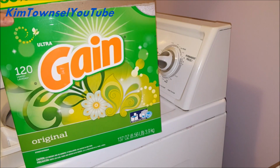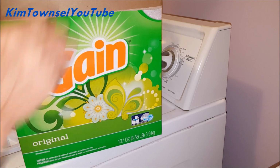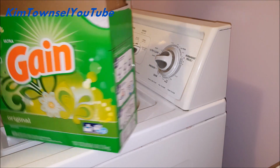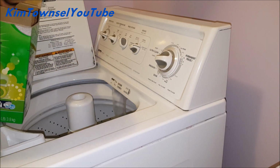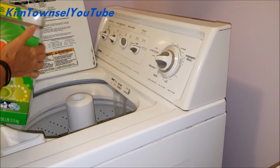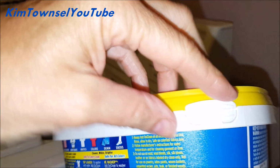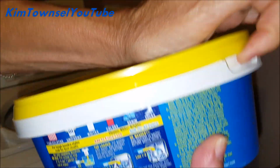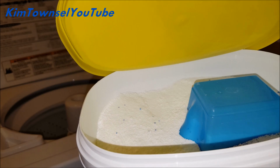I'm using Gain, so I have really hard water, so I'm actually going to put 2 scoops of Gain in there. I always put water in the washing machine and let the water dissolve it before I add any detergent, especially using powder, because I don't want to get residue on there. Let's see what this looks like.